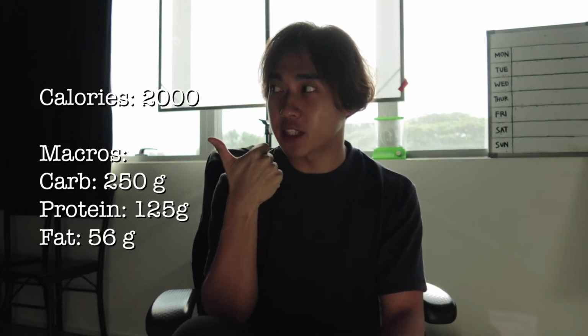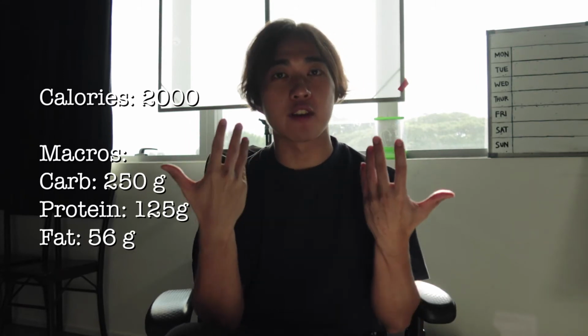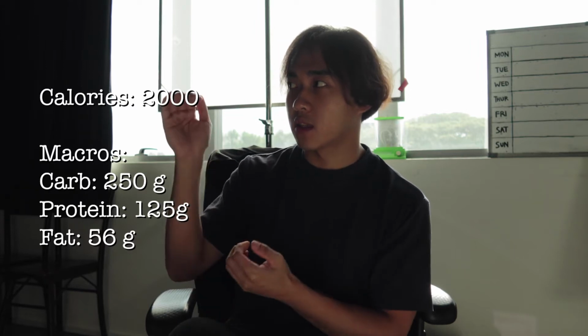So actually earlier in the morning, I forgot to tell you what my calories and my macros are for the day. So my calories and my macros are attached right here as well. So these are my target calories and macros. And I hope this helps for those that are lean bulking, for a general beginner kind of calorie intake. So as you can see, it's actually quite low.